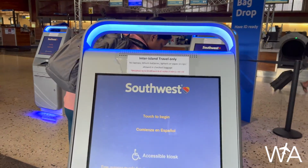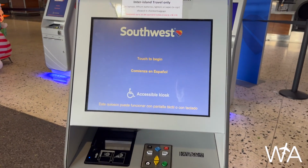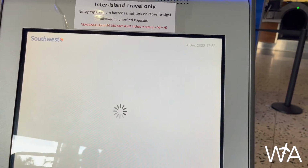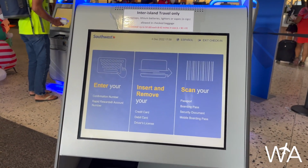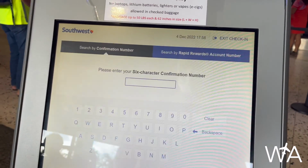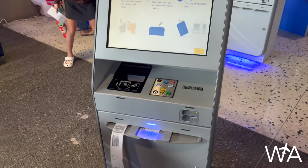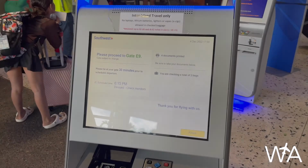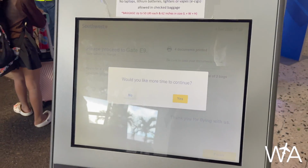After inputting my booking code, I printed off my boarding pass and baggage tag with no issue, and secured it onto my checked luggage. One of the perks of flying Southwest is that every passenger receives 2 complimentary checked bags, each weighing up to 50 pounds, regardless of the fare you purchase. With Hawaiian Airlines, on the other hand, the cost of one checked bag is almost as much as the price I paid for my whole Southwest ticket.